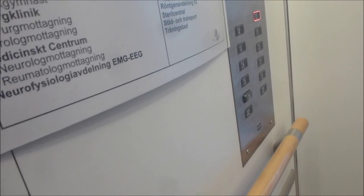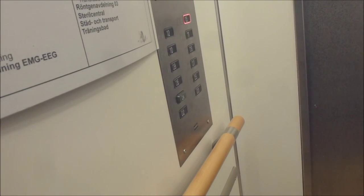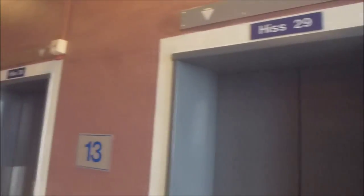Plan 10. Plan 13. It should use a destination dispatch system here.